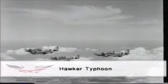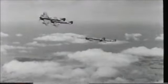The Typhoon was a superb ground attack aircraft, which spearheaded the Allied advance through Europe in the last year of the war. Designed as a fighter, the Typhoon was almost withdrawn completely due to constant engine and airframe problems. However, once these were sorted out, it became one of the most feared weapons, flying devastating low-level raids at high speed against German targets.